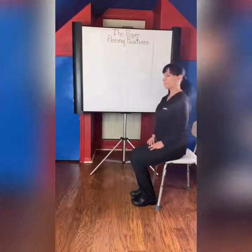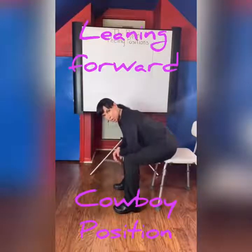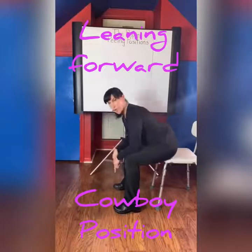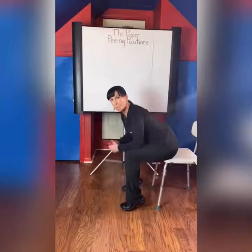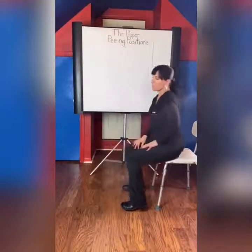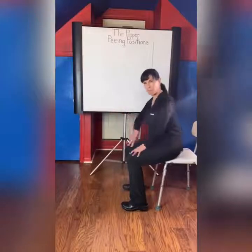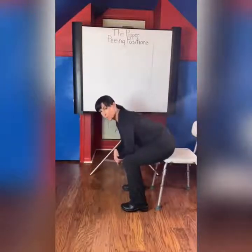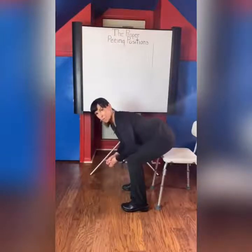So the proper way to pee is like a cowboy. Just lean forward, put your elbows right above your kneecaps, and pee. Make sure your feet are flat though, because otherwise if you're on your tippy toes, it's still not going to empty properly. So that is the first position. Now, before I go on to the second one, if you are in a public restroom, all you need to do is lift up your buttocks and then you won't get any germs.